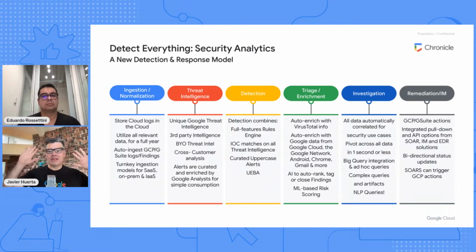But now let's think in terms of Google scale. You're not running a single server or a couple of servers or 10 or 20 servers. You may be running thousands of servers, thousands of pods, thousands of services within the cloud. The main difference between Chronicle and a standard security information and event management system is the scale at which Chronicle can run. And it's basically the scale of Google.